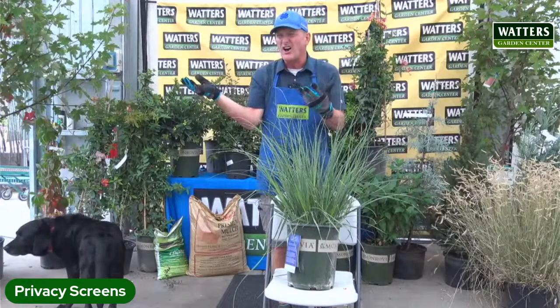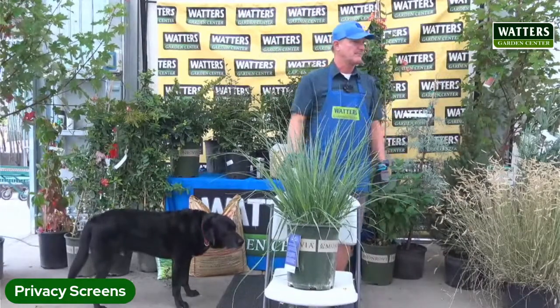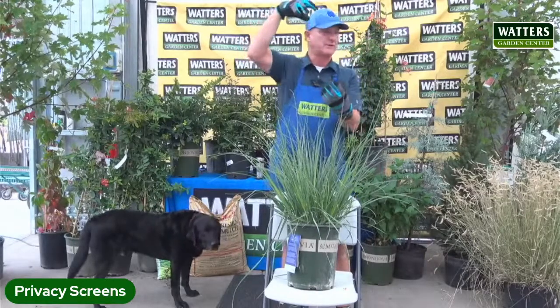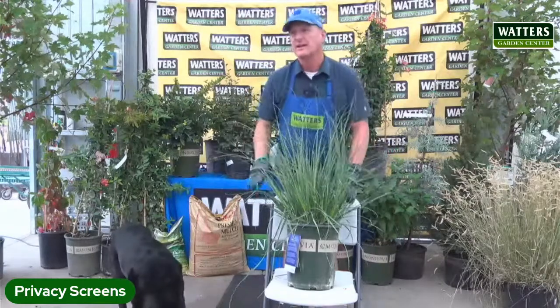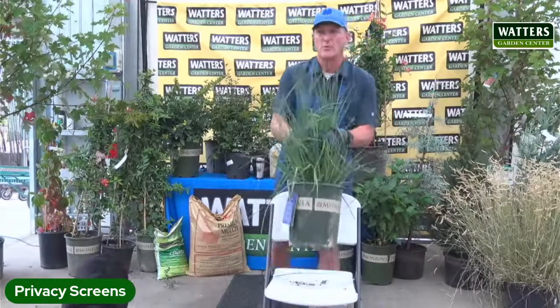It's just better to clean it up, fertilize it in March, and it comes back fresh. If you fertilize them regularly, you'll have these magnificent, huge plumes on them. If you don't, they'll become thin and wispy. We'll show you at the end how to force these things to grow fast, and share how to get more plumes out of this.